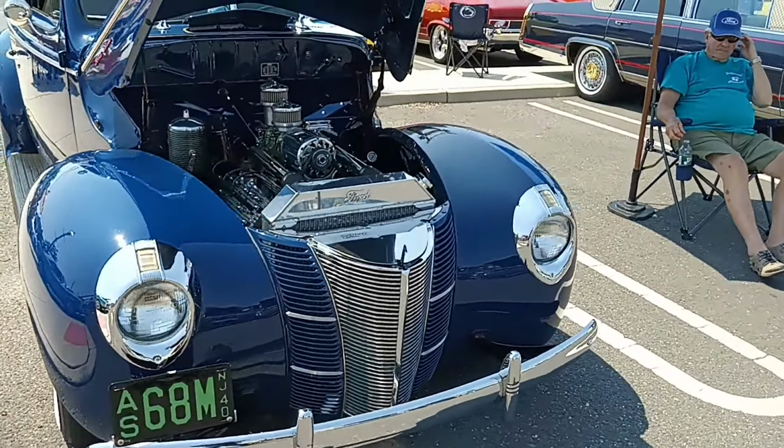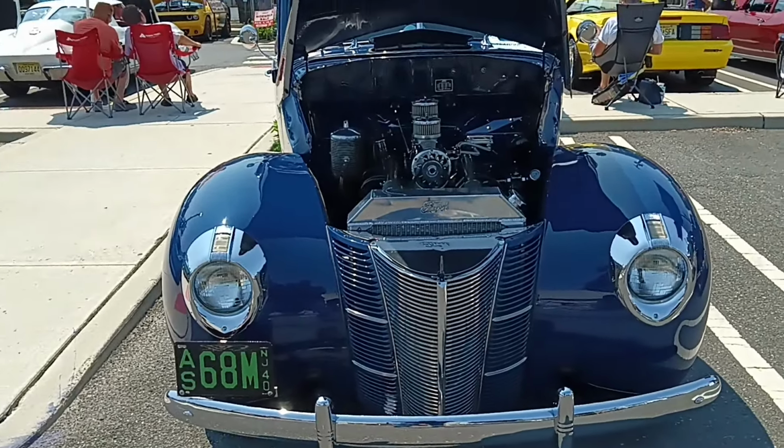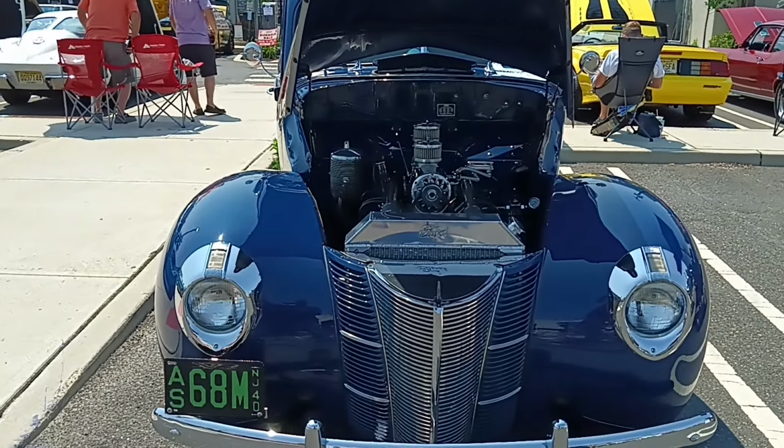Alright, so 44 two-door deluxe. Looks like a business coupe to me because there's no rear seat. But it's got a flathead V8. Two barrel carbs. They look like Offenhausers.